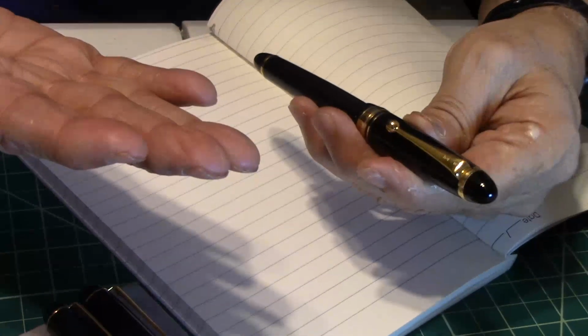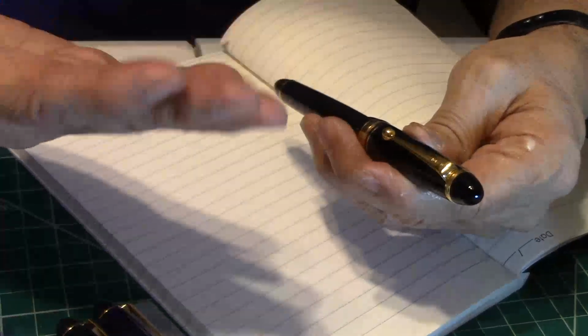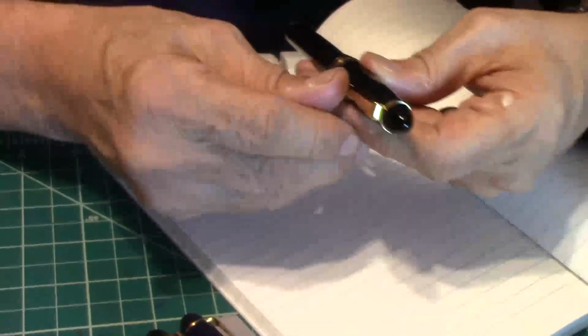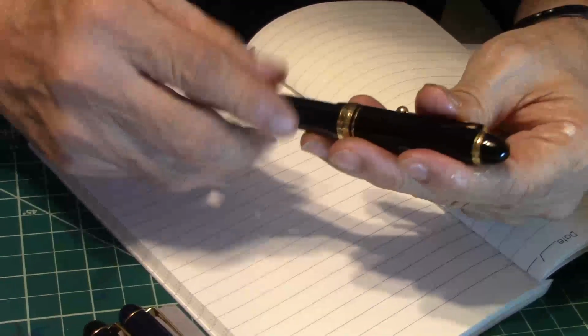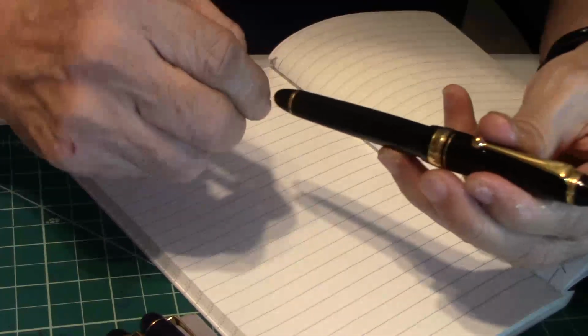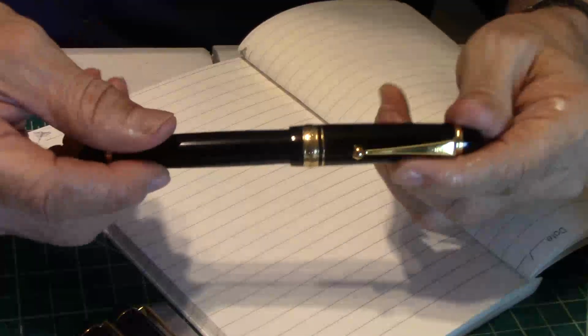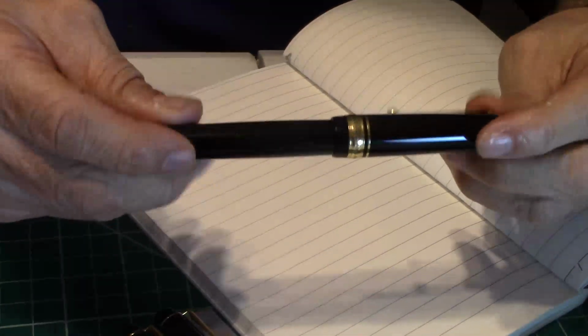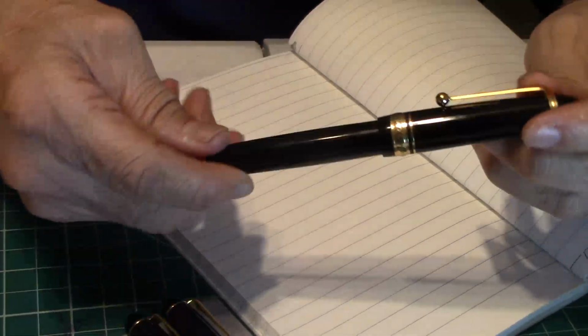Beautiful resin, the gold trim, Pilot on the clip, little ball on the end, the big white band, then the thin silver bands, another band at the bottom, cigar shape. Looks really magnificent, really a great color. I think it looks impressive.